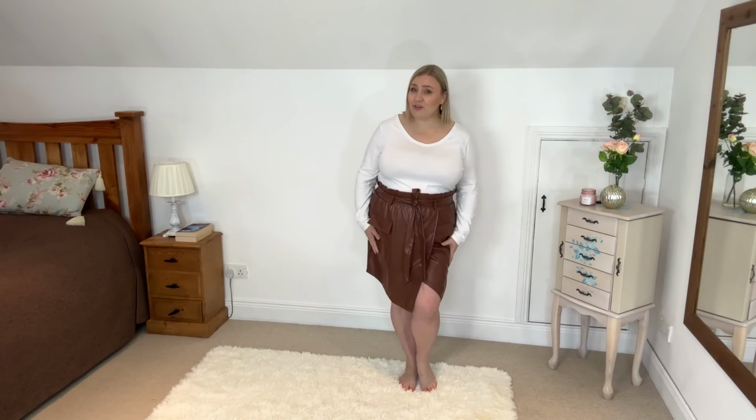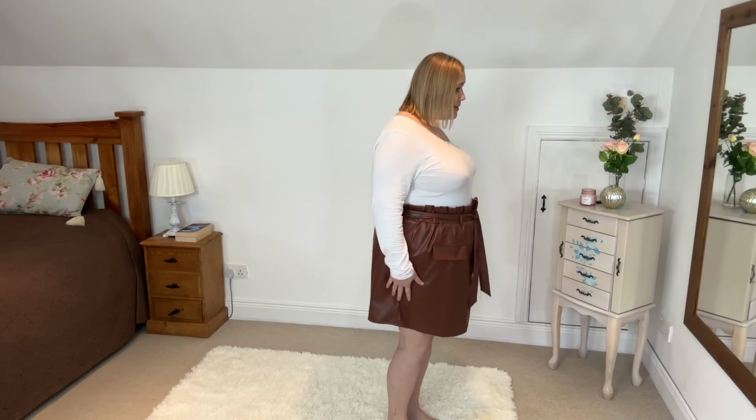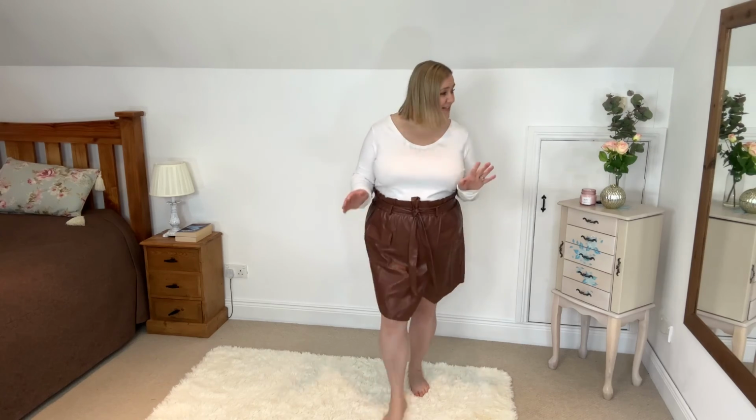I really, really like this skirt. I think it's very, very cute. And I'm definitely going to try and style it up and see if I can come up with a few outfits that'll work with it before I decide whether or not to keep it. But I think this is very cute. And we don't really have any noise. So I appreciate that. I really, really do.